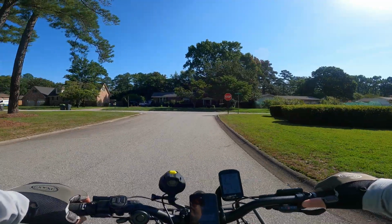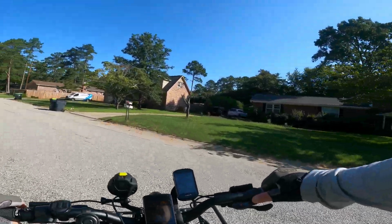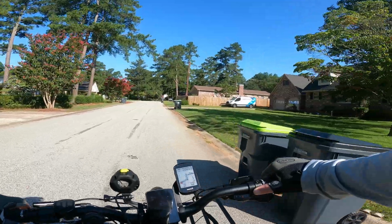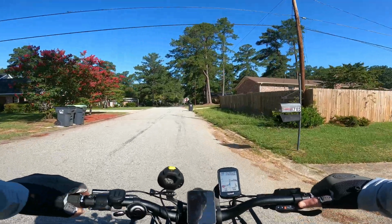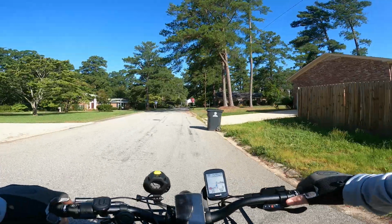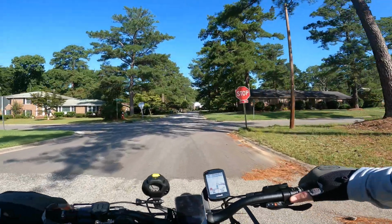So my first goal here is just to see if it gets lost in our normal traveling, and then intentionally go the wrong way to see what it does. Oh, none of my apps so far has taken me up this street, so this is new. Usually they want me to go straight across.